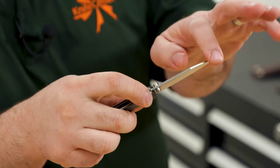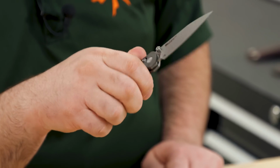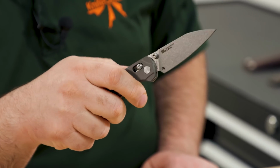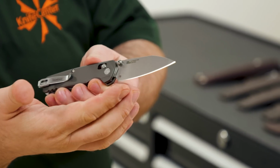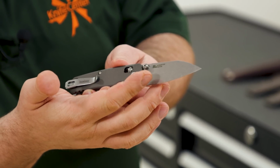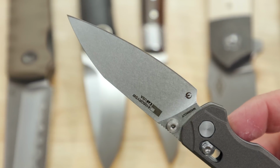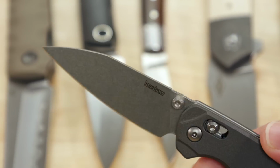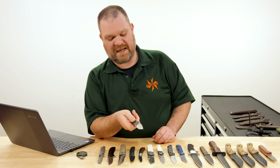3.1-inch blade, MagnaCut as mentioned, very, very thin with a full flat grind. It's just a great everyday general use pocket knife with a great steel there, long-lasting edge, nice thin blade. The toughness that MagnaCut brings to the table is going to be an advantage there. It means you could probably thin the edge out for even more scalpel-like efficiency in your cutting, which is pretty cool. The aluminum is not too slick.